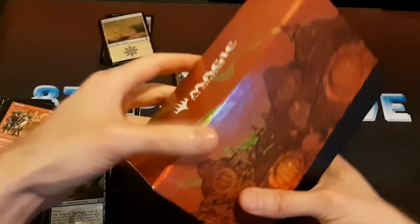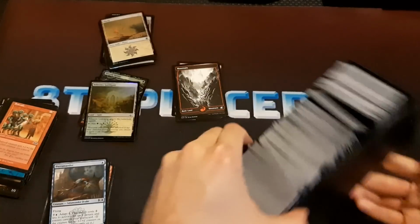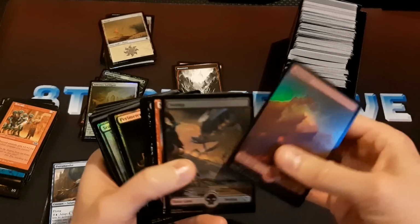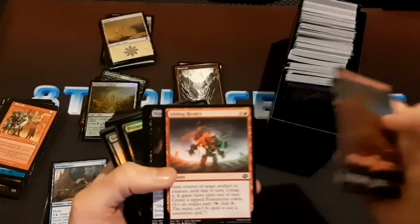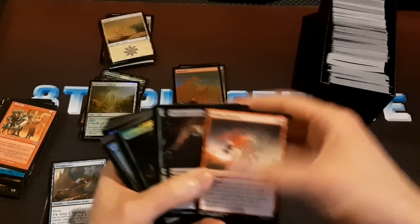There's a Brothers War gift bundle box, I think. What's in here? That's cool. Some foil full art basic lands from the Brothers War. Some of those look pretty cool.